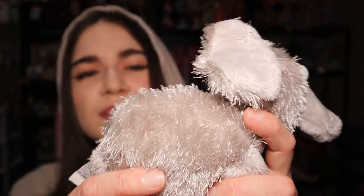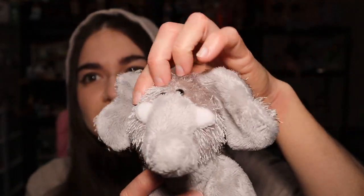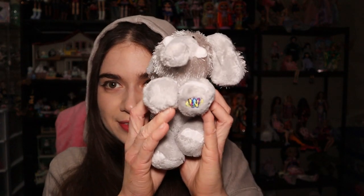So I don't think it was a burn stain, but either way, she's looking great now. Her ear is a little floppy, but oh, we kind of match. This isn't a gray sweater, but it kind of looks similar. Anyways, super cute. Got the little W. So we've got Ellie, the koala I didn't name yet.